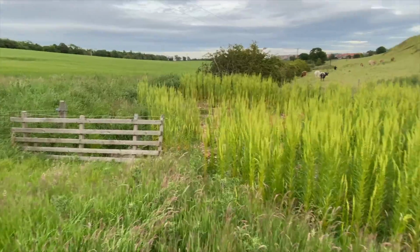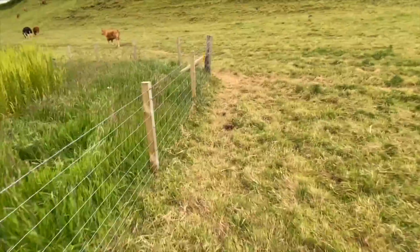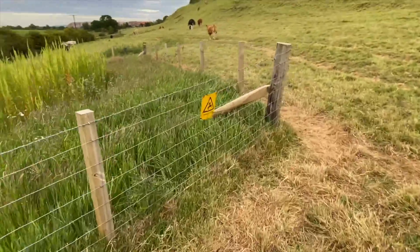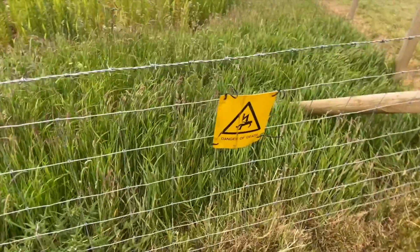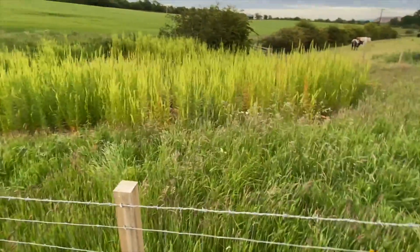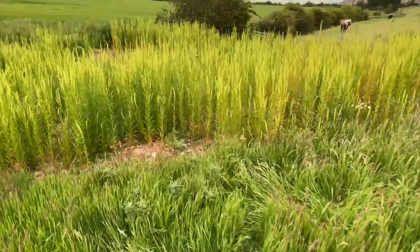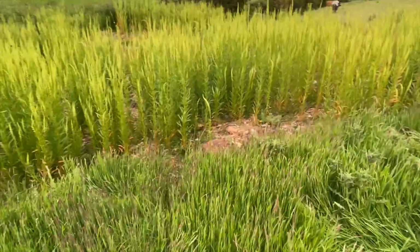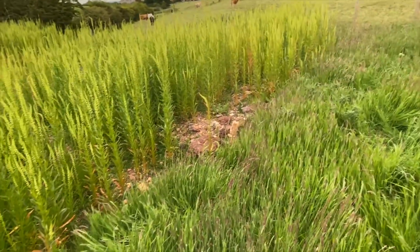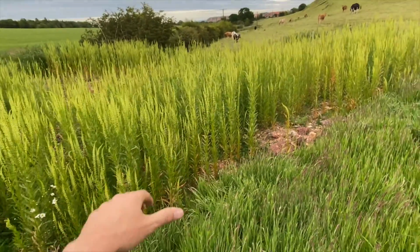As you can see here, is this an electrified fence? I'm not sure. It says danger of death. Danger of death. I don't think it means electrified fence, I think it means danger of death, this ditch down here. But I'm sure this is an old silver mine and they filled it back in again.